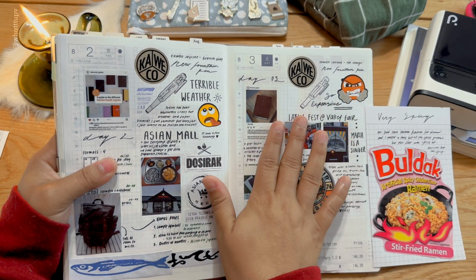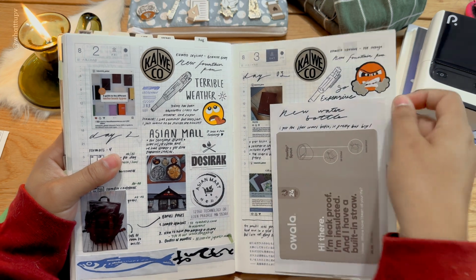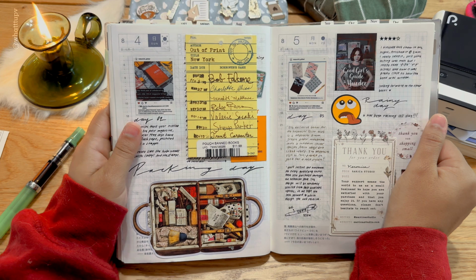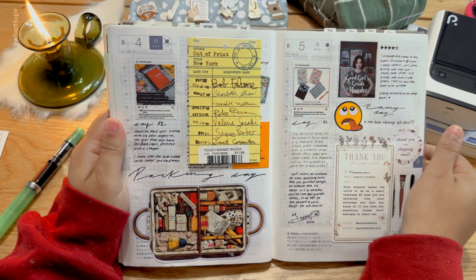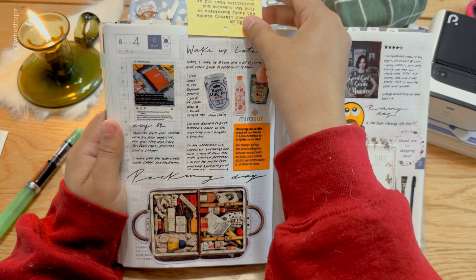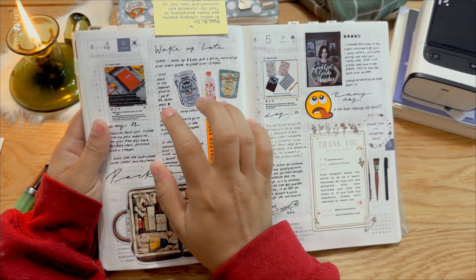These days were the days that we went to Bali Fair for the Latin music festival, which wasn't so big though. It was just a tiny little area of the festival. Then on this day, I woke up late. So yeah, I got these goodies from the Asian Mall.